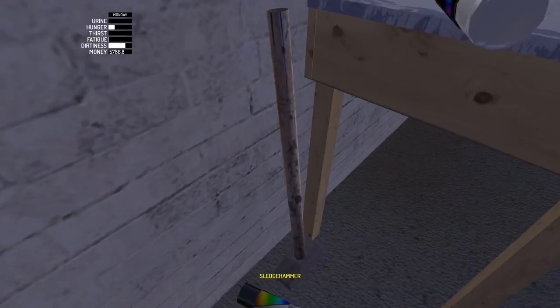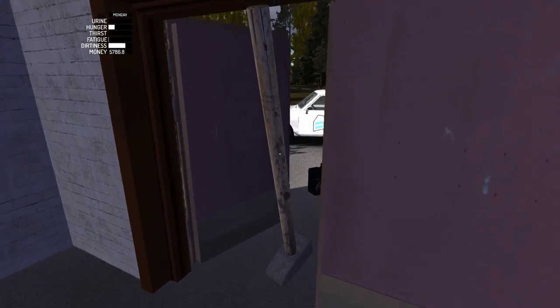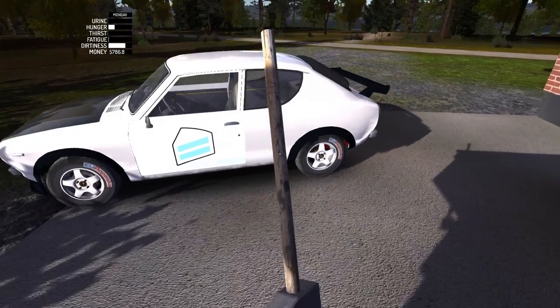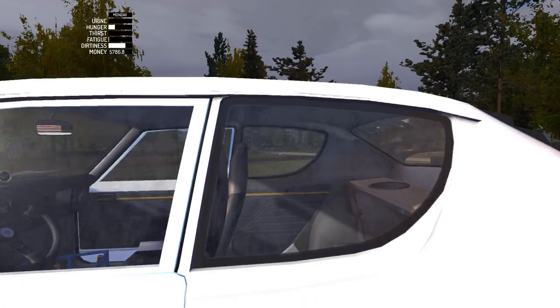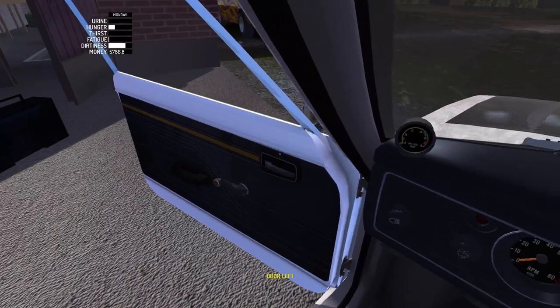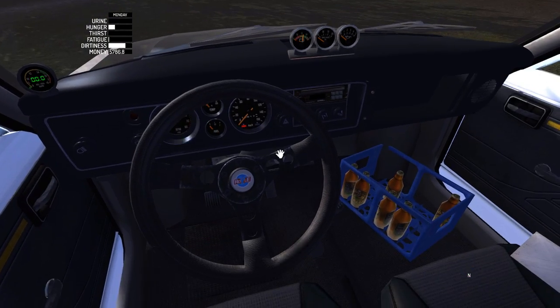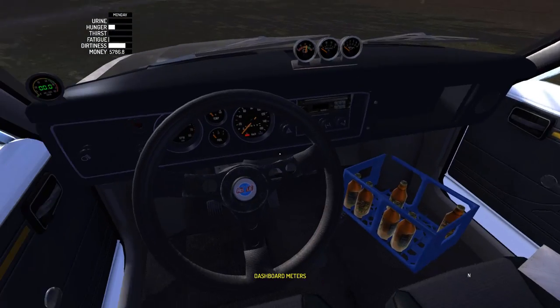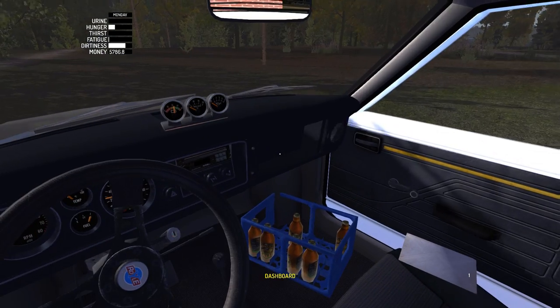So what we need to do is grab this sledgehammer, and that's because there is a new job that was added a few updates ago. What we gotta do is go break open some old barns to find some old cars, which we gotta take to the mechanic to get some money. So do I have my letter in here? Yeah, it's right there. We are gonna go to the boat and drive to the town.